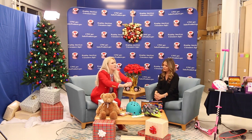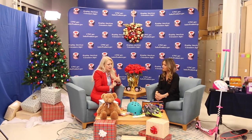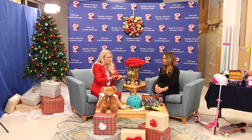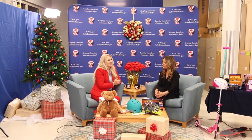Safety gear. If you're going to get a riding toy, scooters are popular this year. Scooters, bicycles, skates, rollerblades. The gift is not complete without the safety gear. So get a helmet, make sure the helmet fits, get the wrist guards, knee pads, get all the safety gear, and always remind the parent or guardian of the child not to send them out in the driveway to ride unsupervised. That's where we see so many injuries, because a child who is not supervised may ride out into traffic.